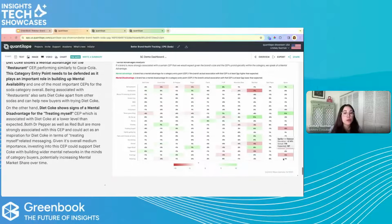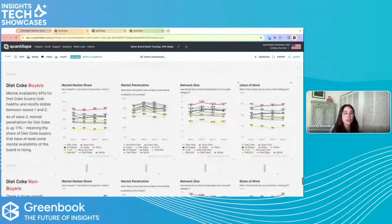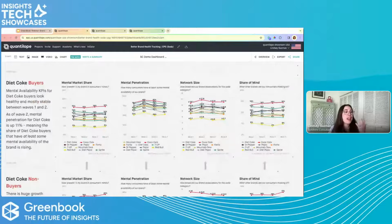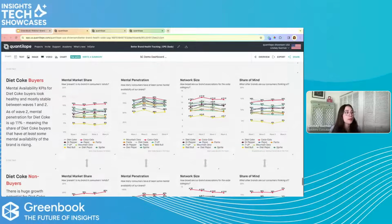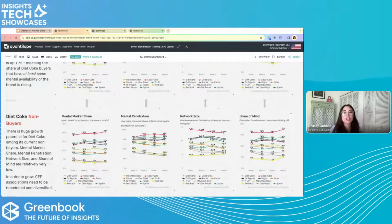There is so much more information in this dashboard than we have time to share here, but I will also mention that we focus the entire dashboard on your brand and break out those 4 main KPIs split by buyers versus non-buyers, which again is important to monitor over time to see if you are increasing your mental market share among the non-buyers and therefore converting those long-tail non-buyers into more buying situations. Not covered here, but we also evaluate brand attitudes and monitor positive and negative sentiments over time to understand the opinions of each brand.